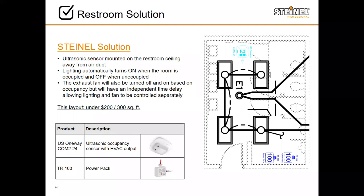Typically in restrooms, it's not code required, and oftentimes it's not a valuable item to have, and in some cases it's actually forbidden to have user control to be able to turn off the lights at a wall station in the event that somebody else is occupying the restroom. So in this case, we really like ultrasonic in the restroom.